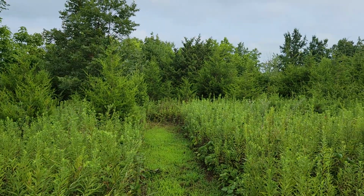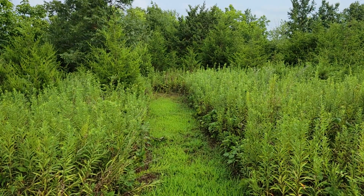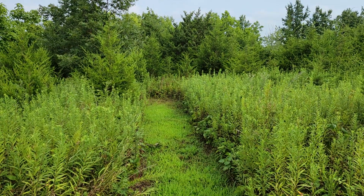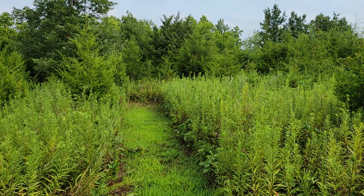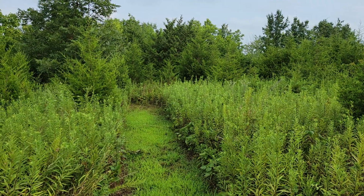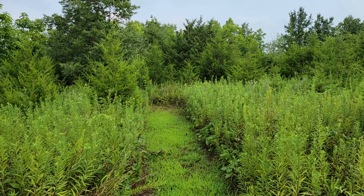I just saw the rabbit cross right there at the end of that path. It's not the end of the path, it's where it turns to the left. I'll pause till they get there. Okay, they're about to come out there.